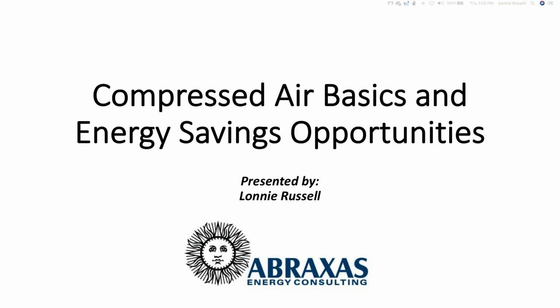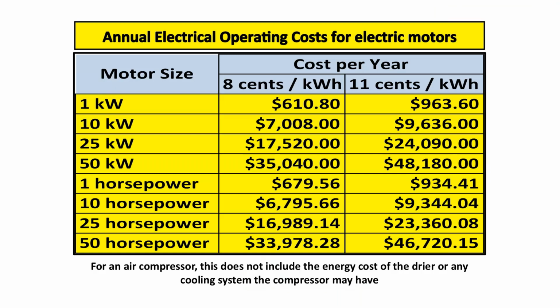Today we're going to talk about compressed air basics and energy savings opportunities. Mainly we're going to talk about the demand side, but we'll spend a little bit of time on the front end. But why are we even looking at that from an energy savings perspective? Basically, it comes down to motors. 40% of all the electricity produced in the world is consumed by motors, and motors are the real reason that we're looking at compressed air. It all gets back to the motor.